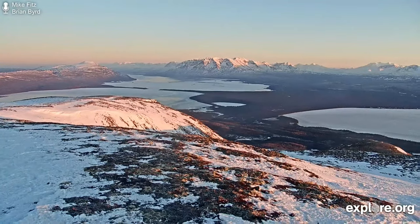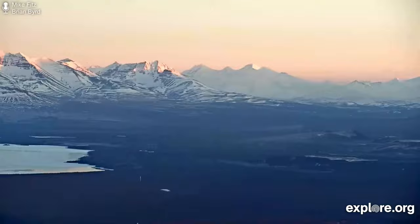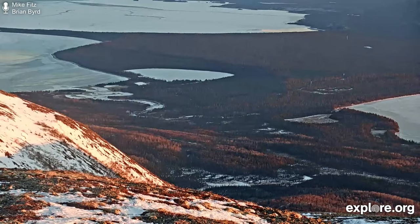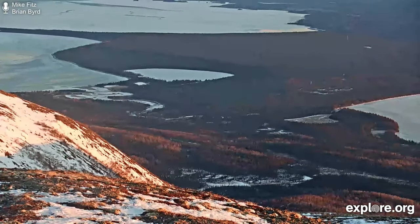The Dumpling Cam came online for a little bit on January 31, February 1, and February 2. So this is a good sign for Katmai fans. On sunny days, we might get more views of this incredible place.